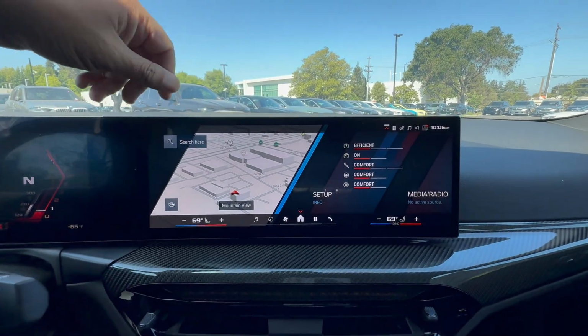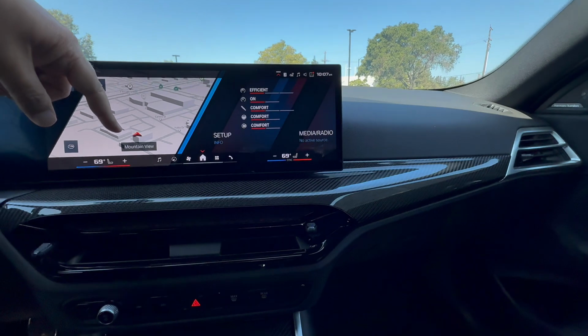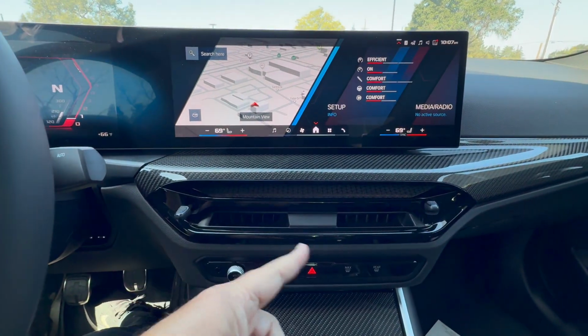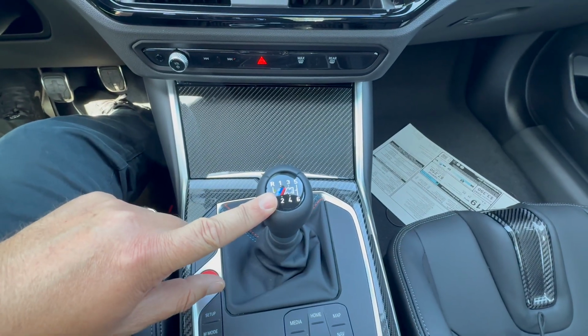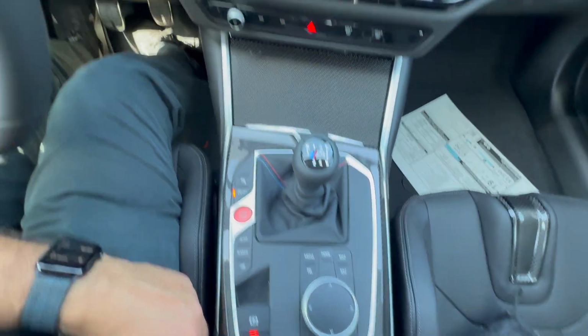The rest of the curved display here, dashboard upper portion, hardish plastic. More carbon fiber trim here in the center console dashboard area, where you have your vent controls. Then you've got more carbon fiber trim here. Red start-stop button, 6-speed manual transmission, the boot here with M stitching, and iDrive controller knob.